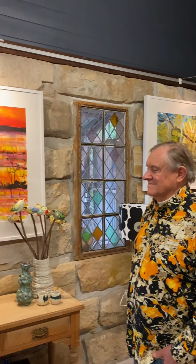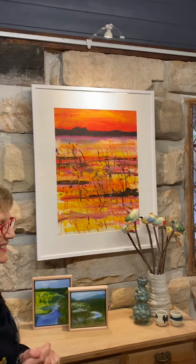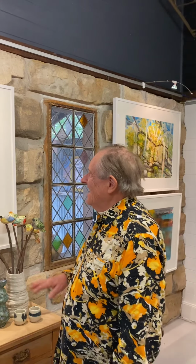It's Menindee Lakes. And not cold. Doesn't look cold. It's actually quite warm in the gallery. But this is beautiful.